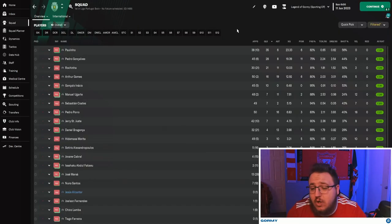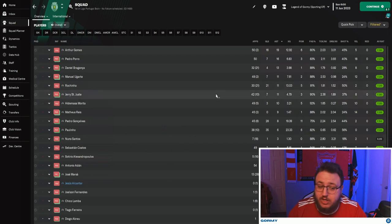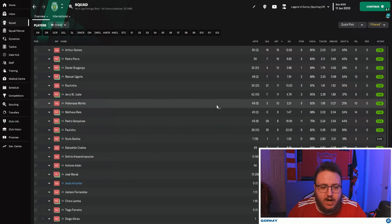But looking at the numbers overall for Sporting, Paulinho had 35 goals, Pedro Gonçalves with 28, Rochinha, that's an interesting name, with 21, Arthur Gomes with 16, and Gonçalo Inácio with 10. And assist-wise, we've got Arthur Gomes with 19, Pedro Porro 16, Daniel Bragança with 13, Manuel Ugarte and Rochinha both with 11, same with Jerry Saint-Just, which is a very good signing by them. Didn't realize he was there now. Hidemasa Morita, they have some very interesting names.